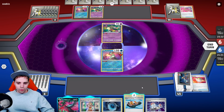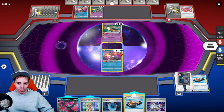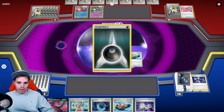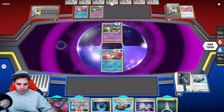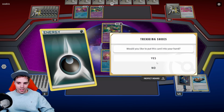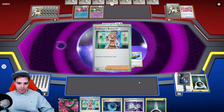We can use Trekking Shoes a little bit. Yeah, I would like to put it in hand, so we're going to give Turbo 2 more Trekking Shoes. There's a Ball Source, don't need it. What do we get? Energy, that's great. Trekking Shoes is an energy. That's hilarious. You want to put it in hand? Hell no. Put that in the discard pile.